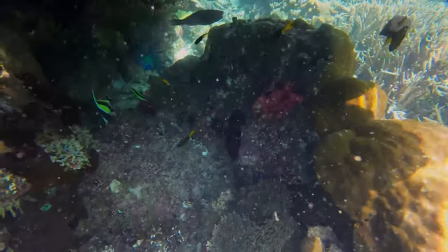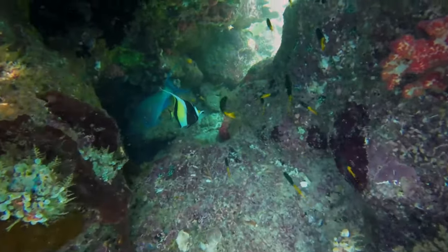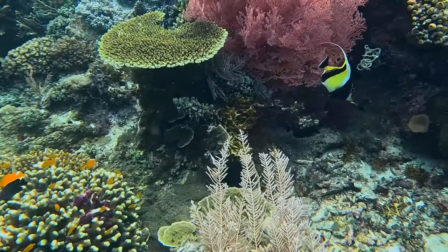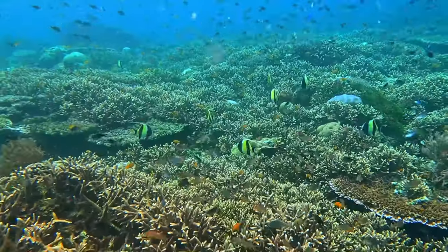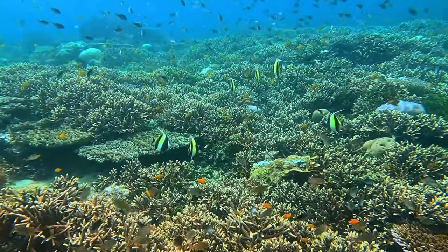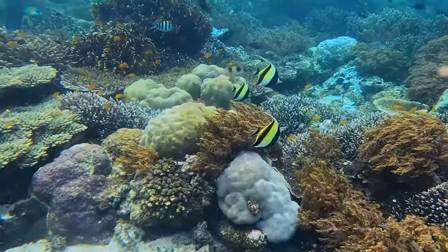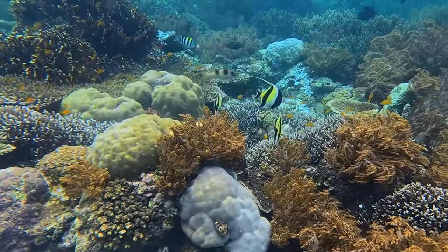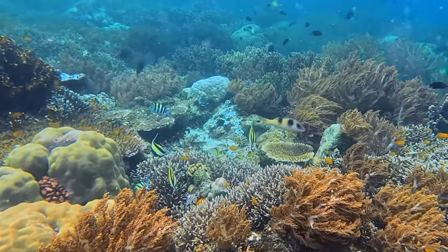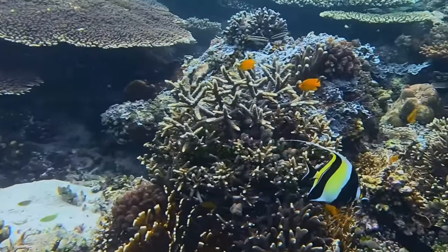The pairs form for life. The male is brighter and slimmer than the female. We often encounter them in pairs. I have a separate collection of paired fish, and this one is included. If you see such a group of fish, it is usually young individuals. They can also swim in larger groups. Their diet mainly consists of sponges, algae, and coral polyps.